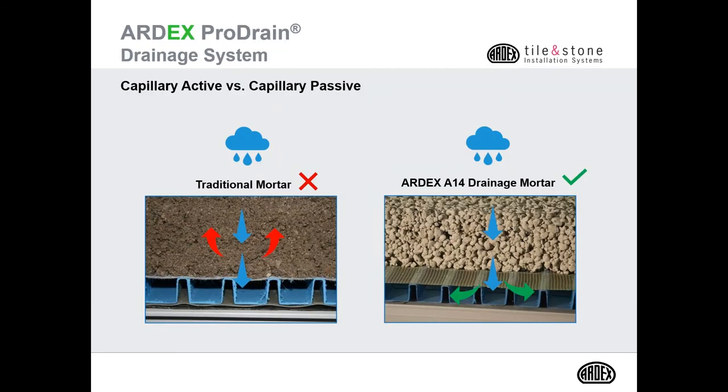Let's discuss capillary active versus capillary passive. On the left is a traditional mortar. On the right is ARDEX A14 drainage mortar. Now let's see what happens when these two examples are placed in water.